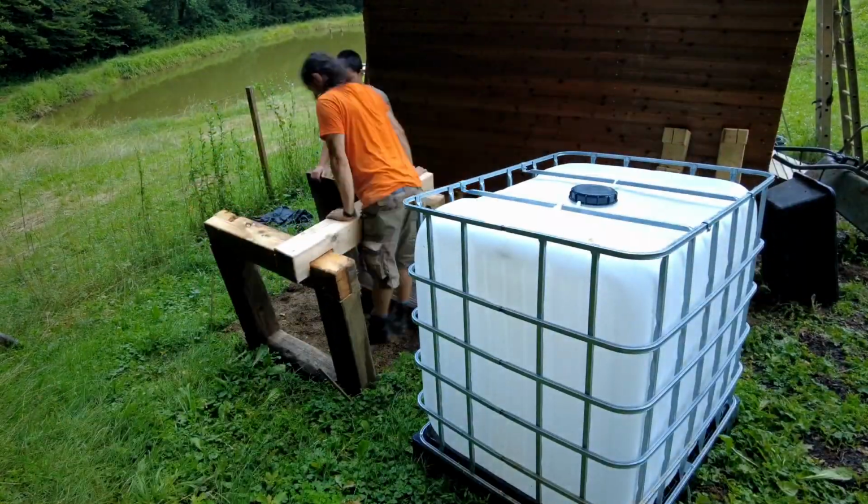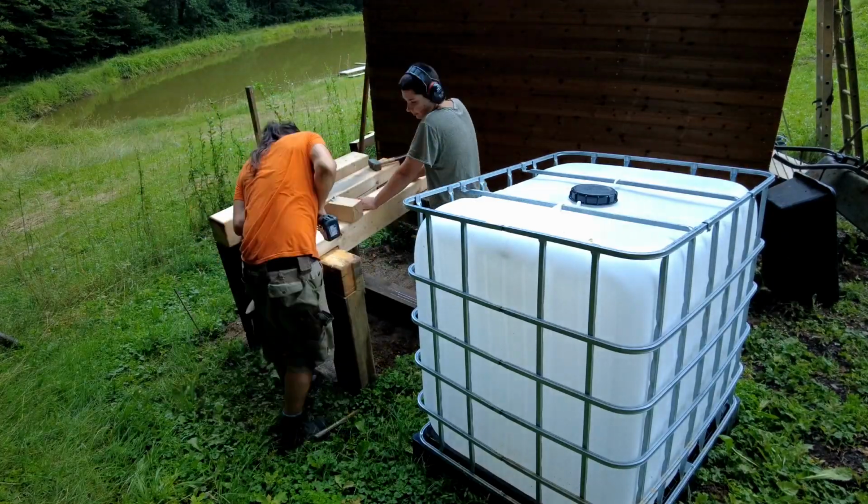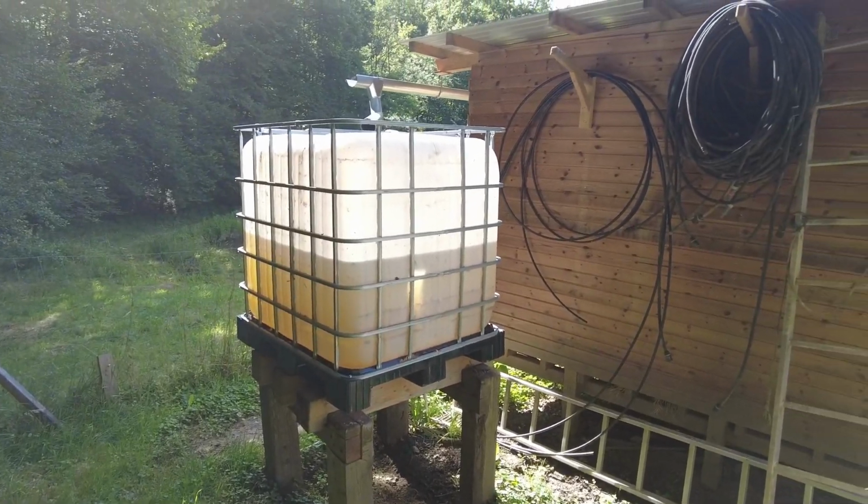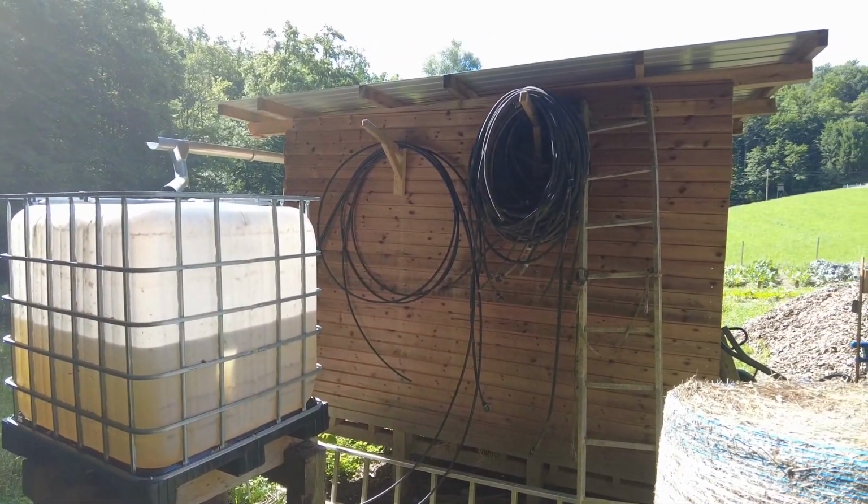One of the smaller projects which has quite an impact is our water tower at the market garden. We take water from here whenever we use our watering cans, so we don't have to use our pump to give us some fresh water.